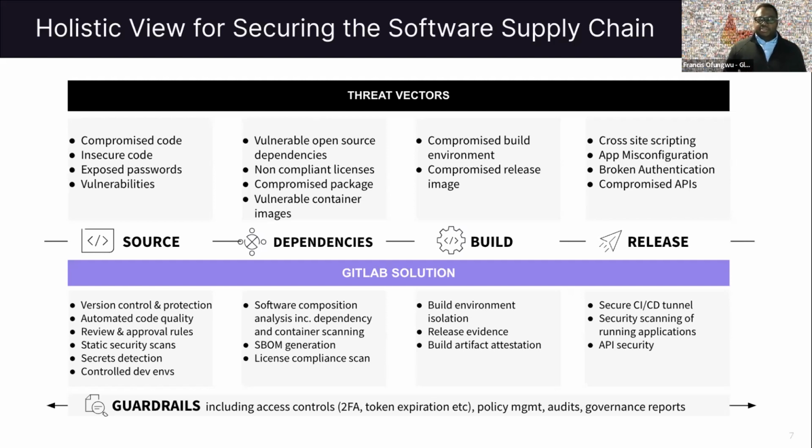This is similar in the software building world, where if there is a Log4j incident, or what we saw with SolarWinds, where vulnerable dependencies are being introduced into your software development lifecycle, the first port of call is knowing exactly what makes up that development lifecycle. So in this case, it's making sure you have the right software composition analysis, generating SBOMs, which at the federal level has become a requirement for federal contractors, and also knowing what license compliance scans are in place.